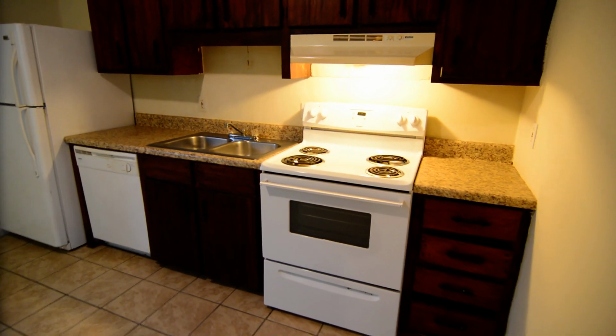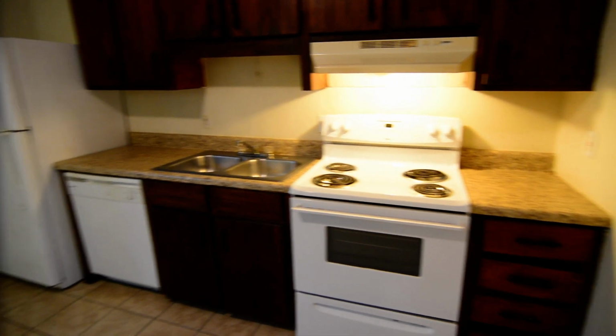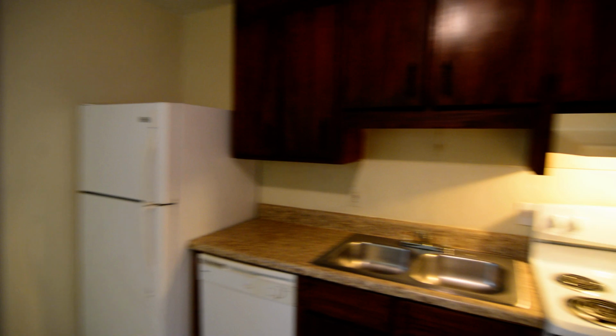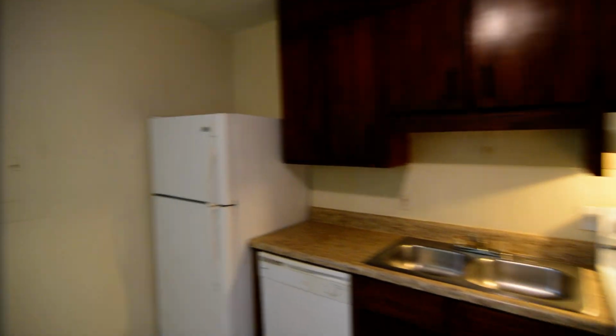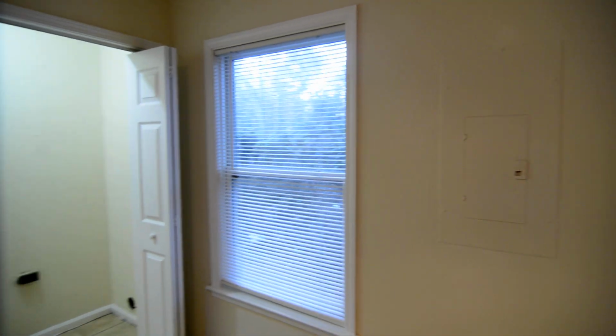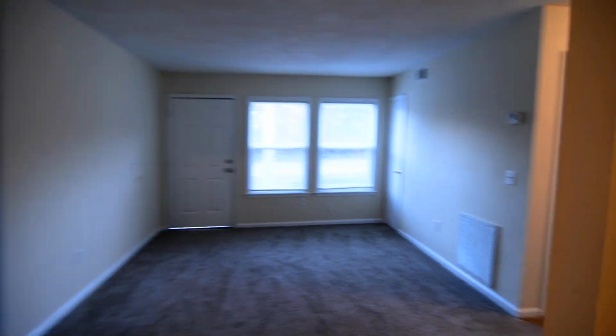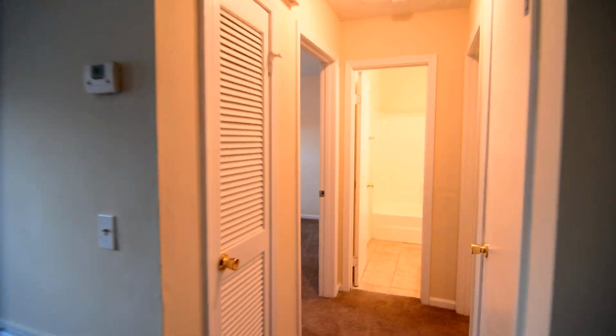You have electric appliances. There is an electric range or stove there, also a dishwasher and refrigerator, and some decent cabinet space. You have a window here at the back as well, and then on the other side you have a laundry closet with bifold doors. You have full-size washer and dryer connections in there. And then all of our bedrooms and bathrooms are on down the hall.